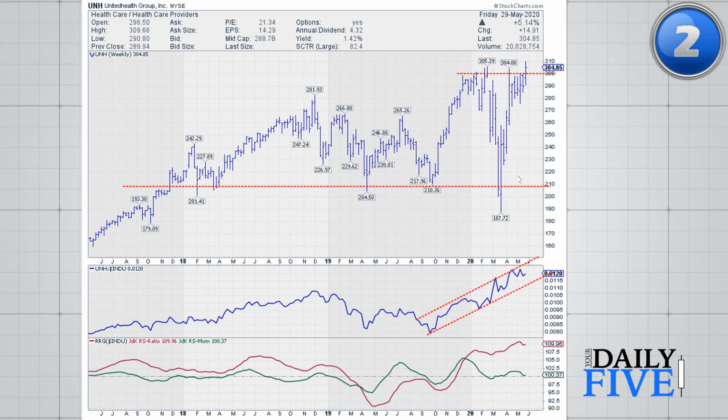and that recovery is what makes it a very interesting chart at the moment, because that recovery, after a couple of weeks of consolidation against its previous all-time high, it's now pushing higher. This show is on Monday. I'm recording it actually over the weekend, and this is a Friday close. We had a Friday close at a new all-time high. That is a bullish sign.